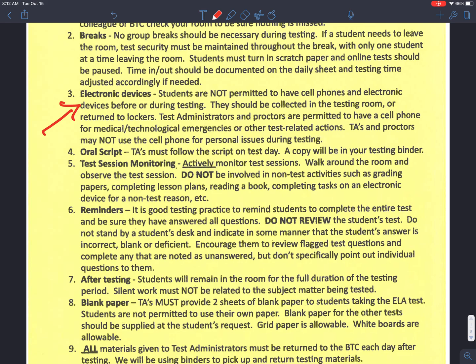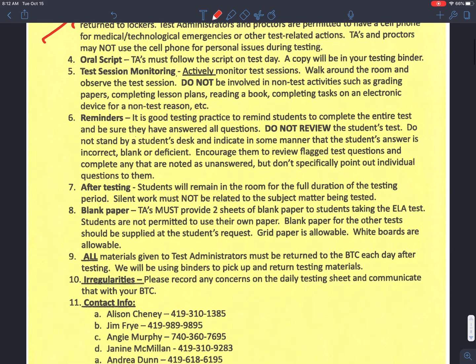Oral script, that will be in your packet that you're going to be getting each day in that binder. I also sent it to you via email, and you may look at that, but please familiarize yourself with that. It is the oral script that we use each year to kind of get the ball rolling for our testing.